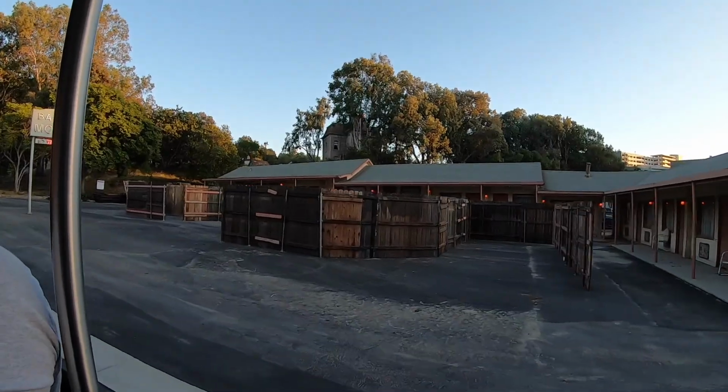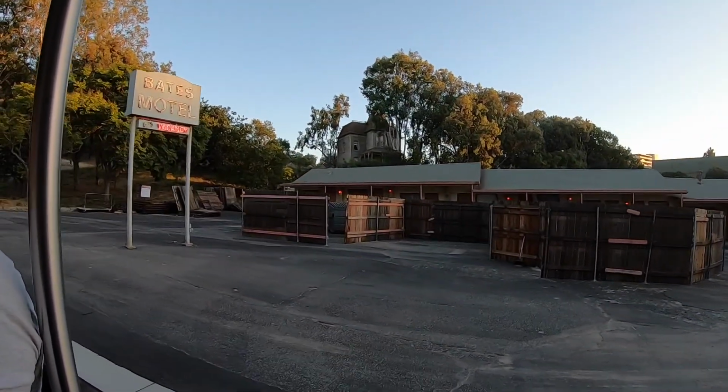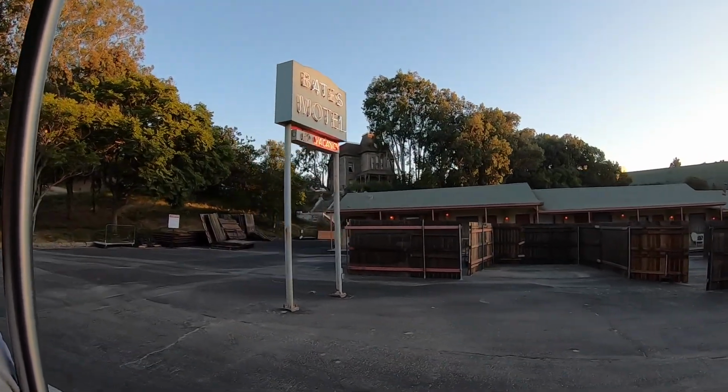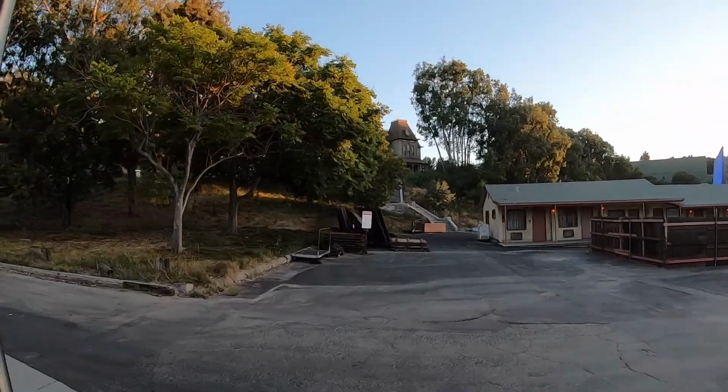What bummed me out a little bit was that I really wanted to see the Bates Motel, but they're already putting up stuff and dividers. I guess they're getting it ready for the Halloween Horror Nights.